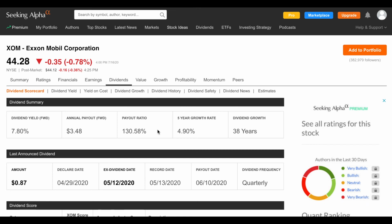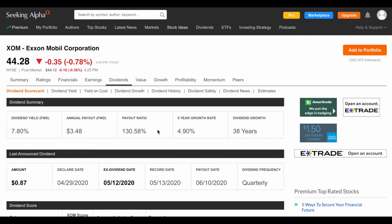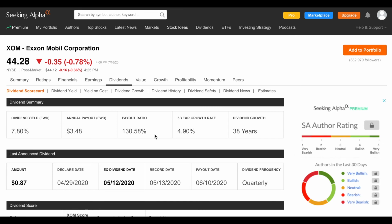They need to bring on debt to be able to sustain that. So this company's kind of struggling right now. They need to increase their revenues and their profits so that they can continue that dividend. And honestly, I would not be surprised if a dividend suspension or a dividend cut comes here in the future. But I can also understand why they don't want to do that.